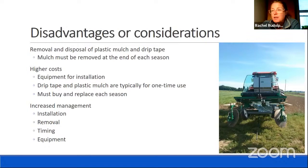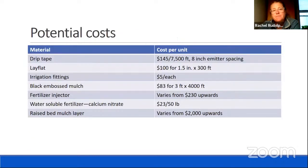And so we're doing this for experiments. Timing's really important in that aspect, but not all growers know exactly what they're going to put in a specific field 6 months out, right? And then of course the equipment: it breaks, needs to be fixed, needs to be kept up. All that stuff is important.